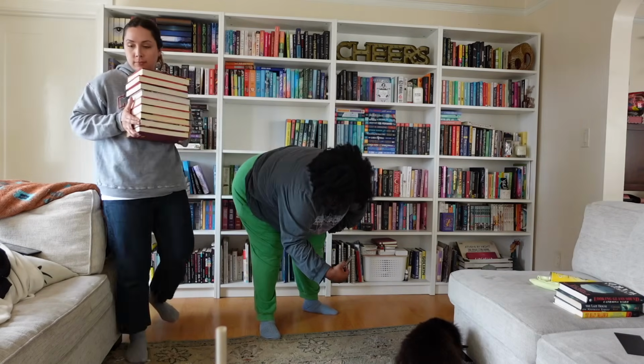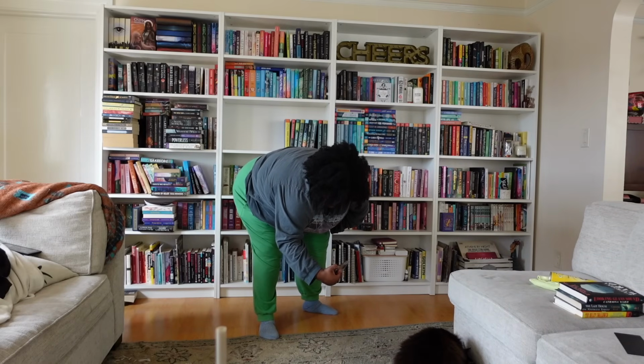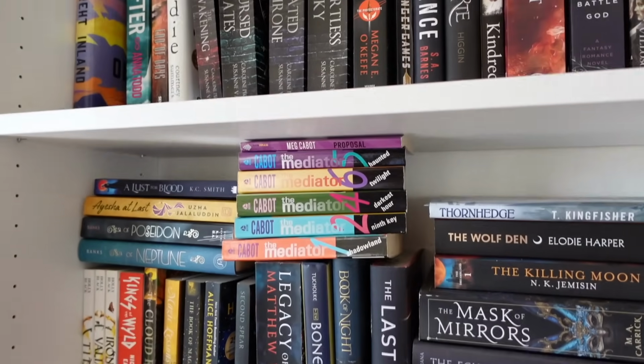Don't try Monique at rock, paper, scissors because you will lose. She is just so good at that game. But essentially, we did rock, paper, scissors to see who was going to be playing music for this whole endeavor. And then we got started on the actual organizing.